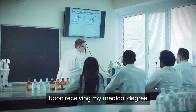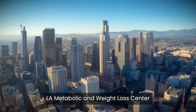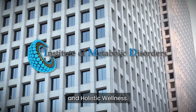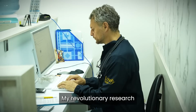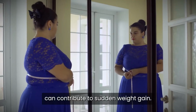Upon receiving my medical degree from the University of Michigan Medical School, I served as the director of the LA Metabolic and Weight Loss Center for numerous years and established the Institute of Metabolic Disorders and Holistic Wellness. I was among the pioneers who first investigated the relationship between metabolism, dietary habits, and obesity. My revolutionary research revealed how metabolic disorders can contribute to sudden weight gain.